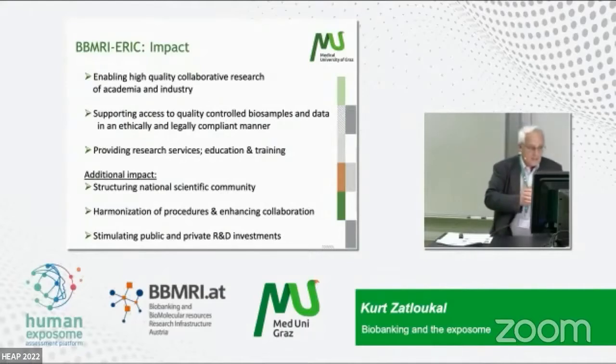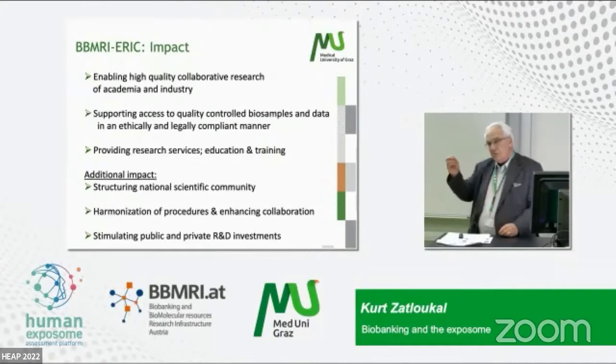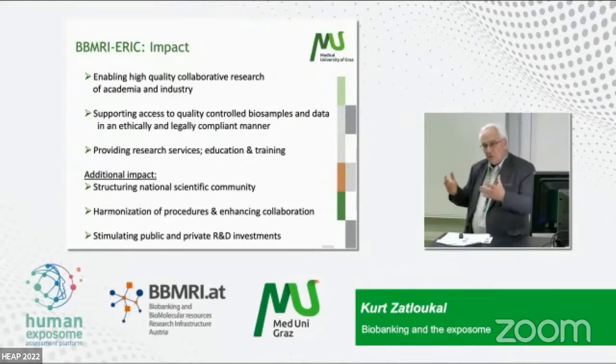And then providing research services and education training. But there is additional impact. And this is also the structuring effect on the national scientific community. And actually what we learned, wherever the national node was implemented in a country, this allowed also the government to structure the national scientific community. Without such a process, it would not have happened.